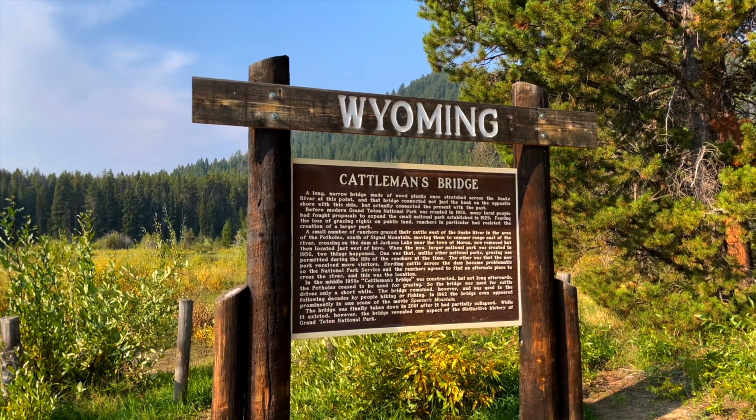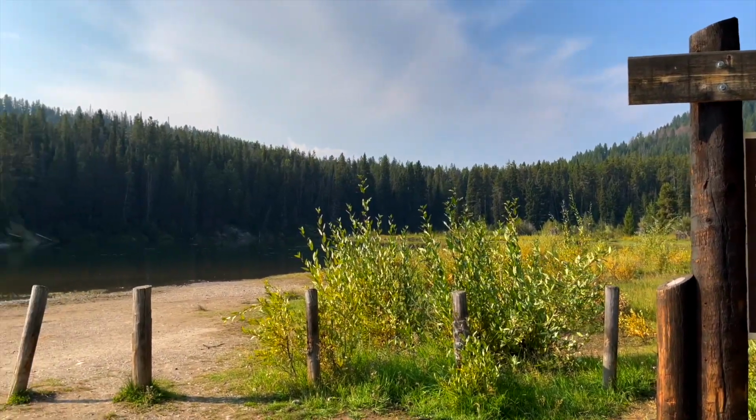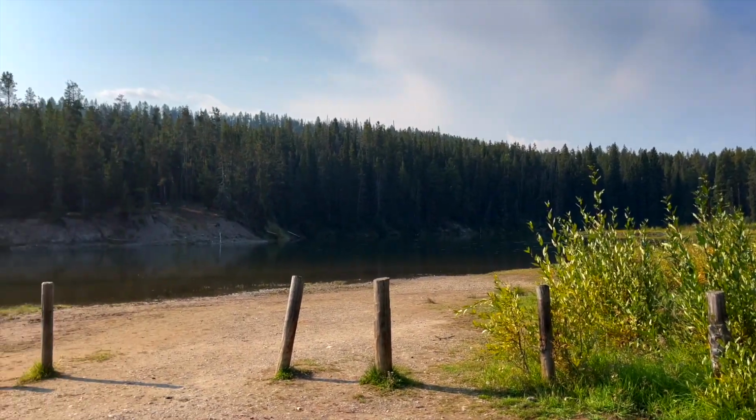Not far from Oxbow Bend is a place called Cattleman Bridge. But by this point, we had been up since 4 a.m. and decided that we should come back when the light was a little bit better.